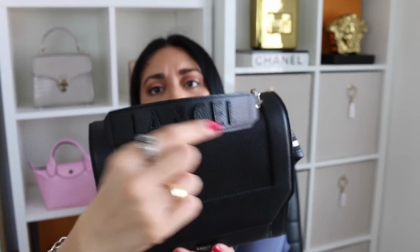On the bottom, you don't have any feet. At the very top, you have this top handle, which is removable, and it says Lancel at the very top. And with this one, that's what I was saying. You can go for some that have different colors on here, or you can go for solids. It also comes with a chain and leather strap that you can use as a crossbody bag or for a longer shoulder bag. This is not removable, and this is not adjustable.